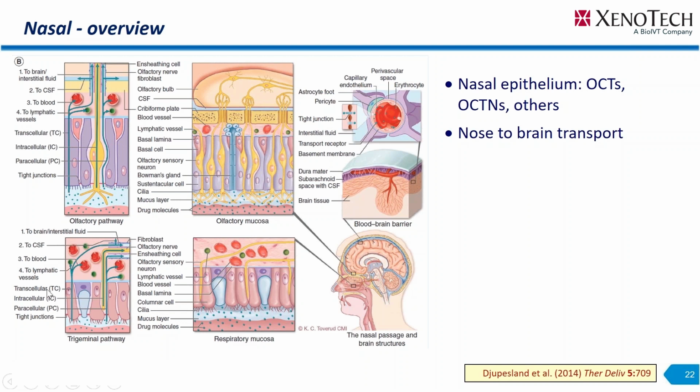Olfactory mucosa itself, as I mentioned, has different transporters and then even respiratory, but I'm not going to cover that at this point. But you can have cases where in the nose to brain transport, the drug will end up crossing the leaky choroid plexus to end up in the cerebral spinal fluid.